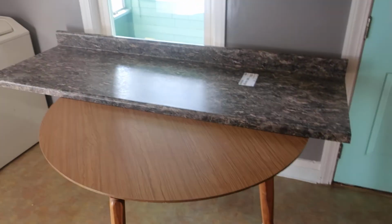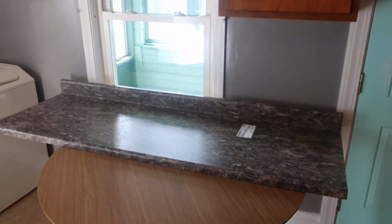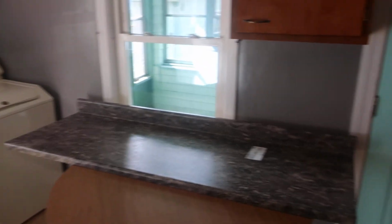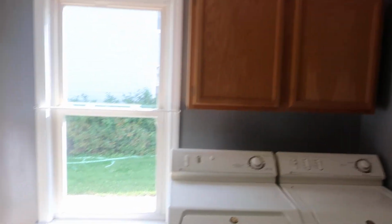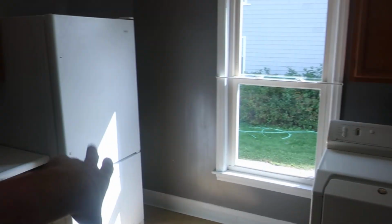The table doesn't have to stay, by the way, but they've left it for a place to put stuff on. So this is going to be the countertop both over there and over here. And then they are going to paint the cabinets so they all match. So that'll be an improvement. It does have a washer dryer that comes with it. It's kind of a neat feature. Has a bottom freezer stove, which does have handles. It's over there. They just moved that over here. So bottom freezer stove, which is kind of nice.